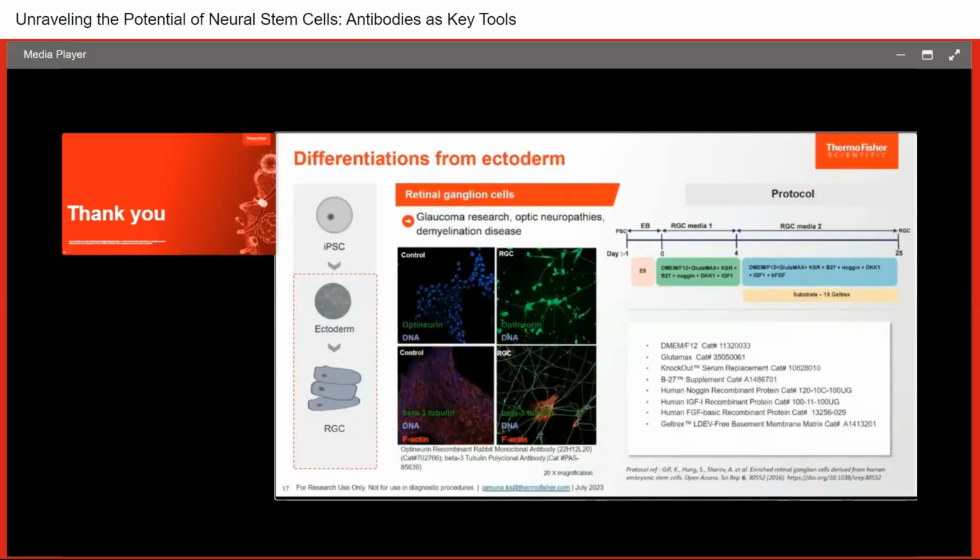Now, the characterization of this differentiation was performed using very specific antibodies against optineurin and beta-3 tubulin. The reason to choose these antibodies is that optineurin is highly expressed in RGCs and beta-3 tubulin is a neuronal marker. In this ICC panel, you can see that the expression of optineurin and beta-3 tubulin are absent in the control cells, whereas they are highly expressed in the differentiated cells. So these two antibodies have helped us in understanding that our PSCs have differentiated into retinal ganglion cells.